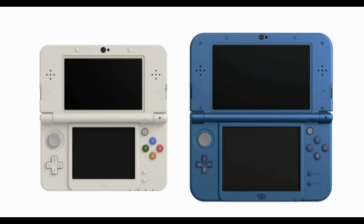And the browser has improved. Now it supports HTML5, which is a nice feature if you want to browse on the 3DS. Granted, browsing the internet on the 3DS isn't the best thing, but if you need a bit of an internet fix and you've got nothing else, that's just a nice little feature. Also, the CPU has been improved, which means better searching through the Miiverse and eShop. It makes it much faster, which is good because the 3DS has been known to be a little clunky sometimes through the menus.